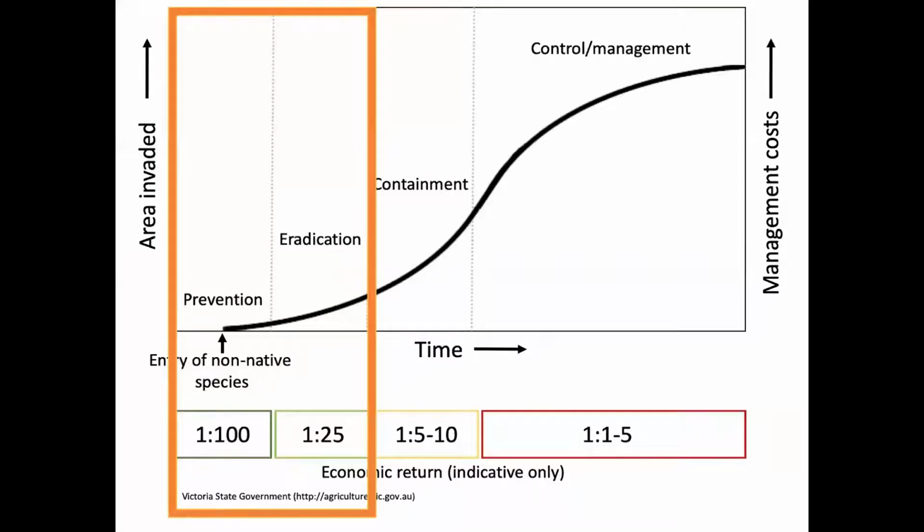And this is just another look at the invasion curve. Again, I mentioned that at CRISP, we try to focus mostly on education, focused on prevention of potential invasive species that might come in from our surrounding regions. And then we focus on eradication of those species that have just recently been introduced and represent a large potential threat based on how they're growing in, again, our neighboring regions.